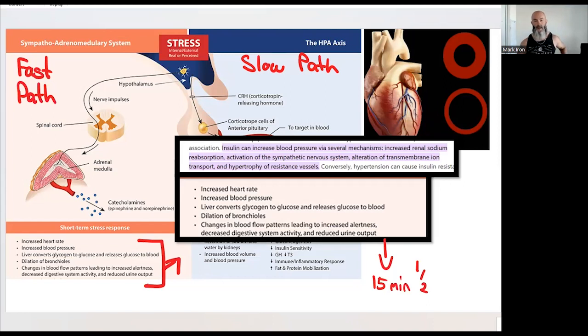The fast pathway, boom, milliseconds. The brainstem releases a nerve impulse to the adrenals, top of the adrenals there in the kidneys, and boom, your heart rate increases, your blood pressure goes up, your liver converts the glycogen into glucose and dumps it into your bloodstream, then your insulin goes up, and then you wake up. And the reason you wake up is because the fast path triggers the slow path. What is the slow path?